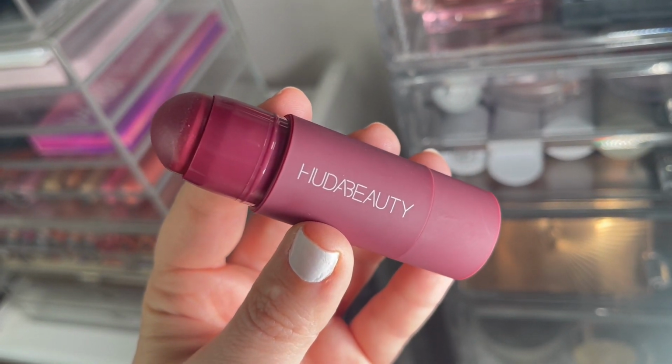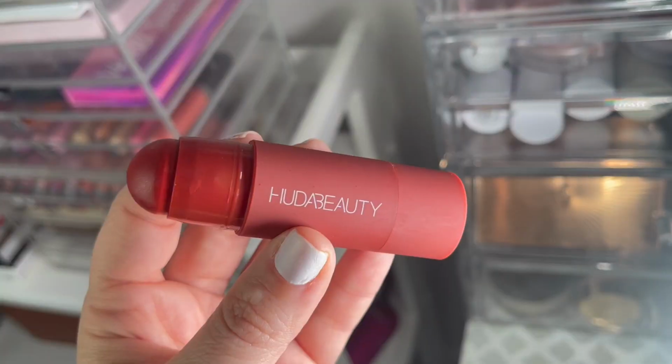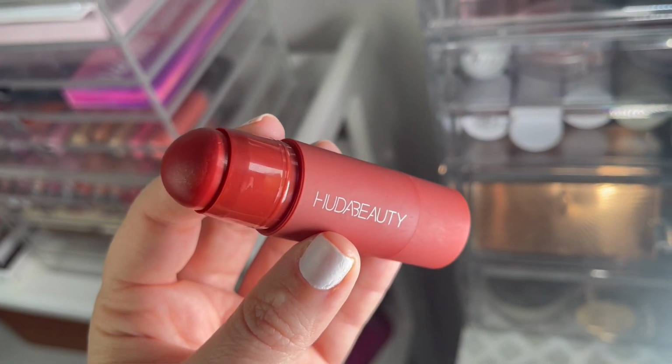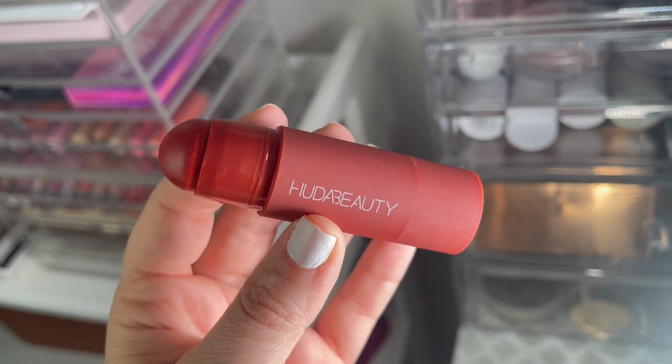I also think it's going to be really pretty for the fall. I just kind of like these plummy red tone colors. For example, this one right here, also from Huda Beauty. This one is called the Rebel Red. I think they're just very unique colors that I wouldn't normally wear, but I'm just really enjoying them, and healthy. They make you look like those little rosy reddish type cheeks.